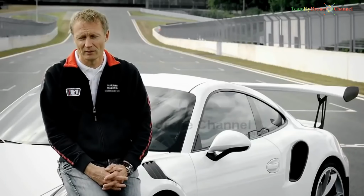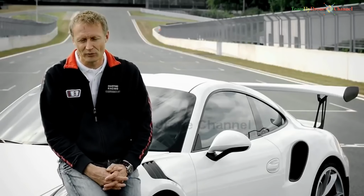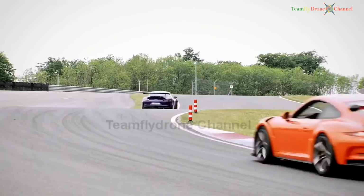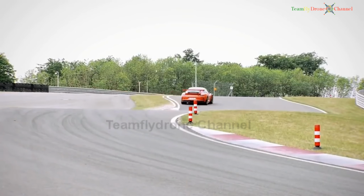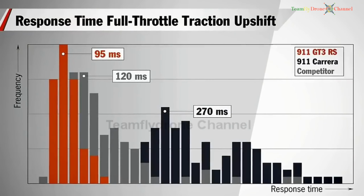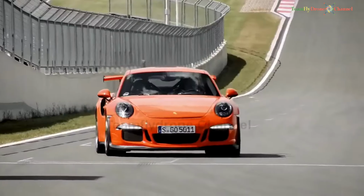We designed the vehicle mainly for those in mind who like to go out on the racetrack and have fun. They like to clock their lap times, so a PDK offers a clear advantage over manual transmission. In a full throttle upshift, the transmission shifts from one gear to the next in less than 100 milliseconds.